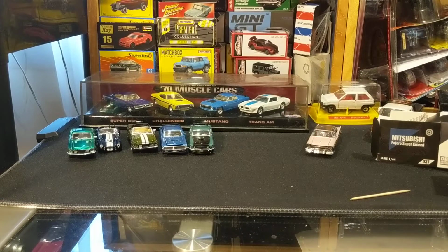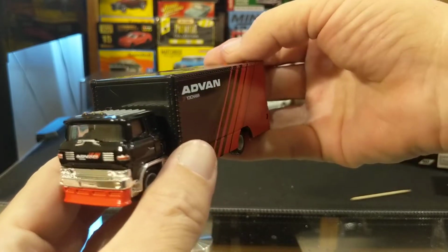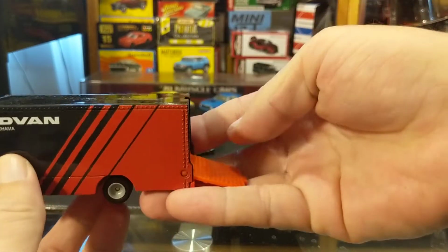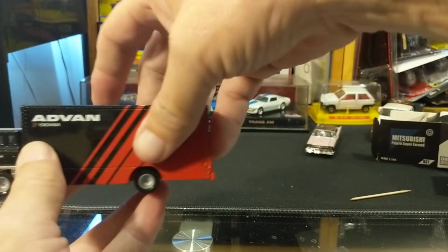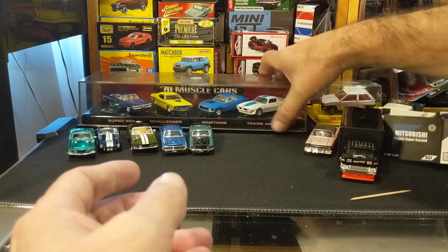And so we're going to finish up with Hot Wheels. So real quick, I was going to show, this is the Advan Sakura Sprinter from the Team Transport, and its opening feature is the ramp, so you can open and put the Skyline in there. No offense to the Skyline, guys, it doesn't have any moving parts.